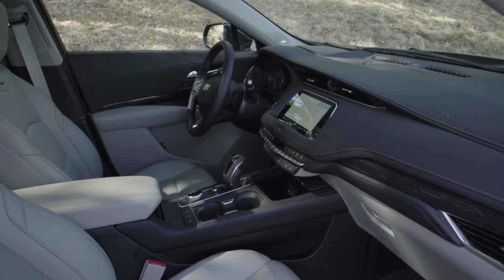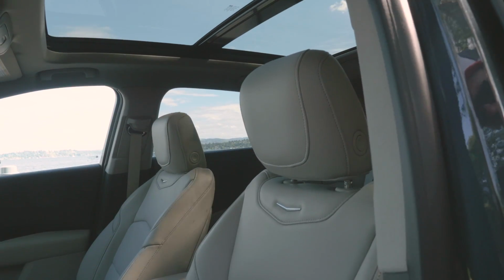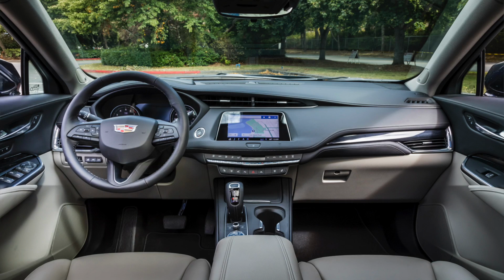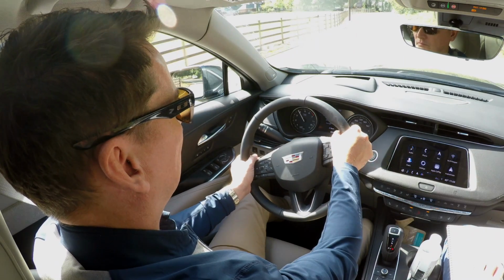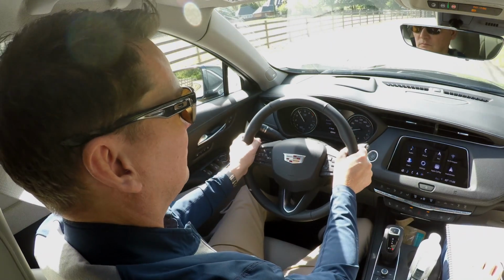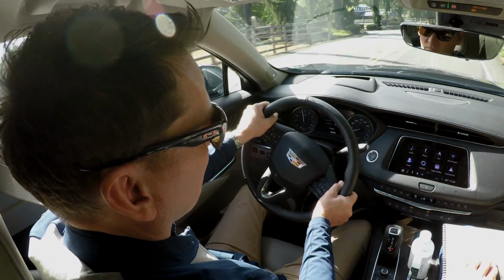Then you start to look at the finer details. You know, it's nice soft materials. The dashboard has the stitch look, and you know what? It's competitive with the vehicles it's going up against. You always have to remember who it's competing against and how it compares. And I would say that the vehicles it's up against, it does a pretty good job.